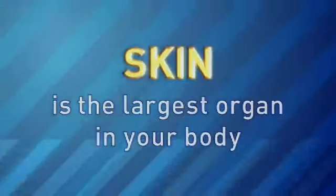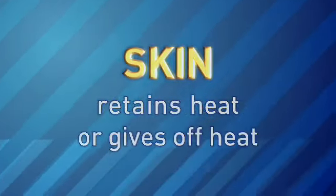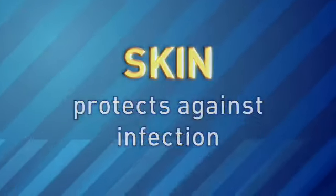When people get burns, it's serious. That's because burns damage our body's most important line of defense, our skin. Skin is incredibly important. It's the largest organ in your body, and it does things like retains water, it retains heat or gives off heat, and it helps provide a very important barrier against infection. So losing a large amount of skin in a burn can cause severe problems.